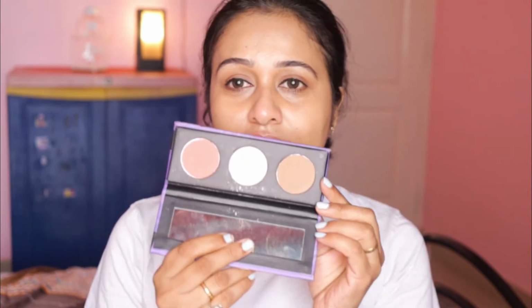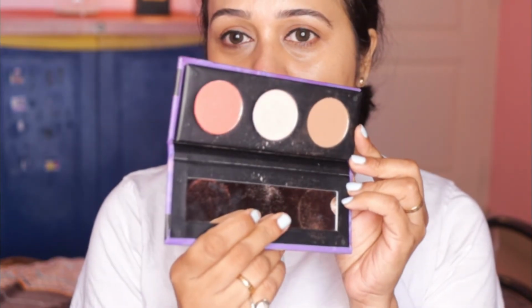For the face, I am going to use the Sugar Cosmetics Contour De Force palette, in the shade Fierce Feet. I think this is a very strong color palette for me because I don't need this much. The Subtle Summit one is the best for me, but unfortunately I bought this, and no problem, I'm going to try this. I'm going to apply a little bit of contour around my nose as well as my cheekbones so that it looks chiseled.